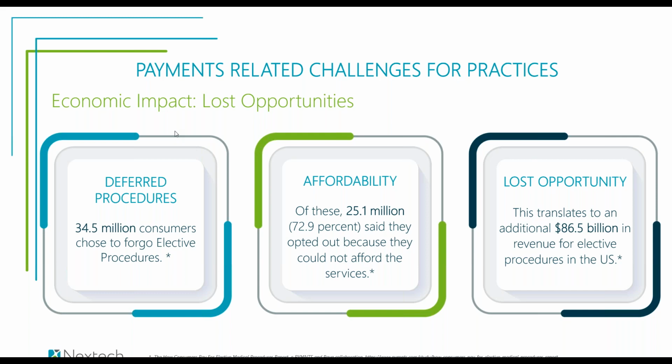In a recent study, 34.5 million consumers who would have opted for elective procedures chose to forego them in the 6 months leading up to April 2019. Now, keep in mind, that's before the pandemic, that's 6 months leading up to April 2019. Imagine what that means now for the inflated climate that we just spoke about.